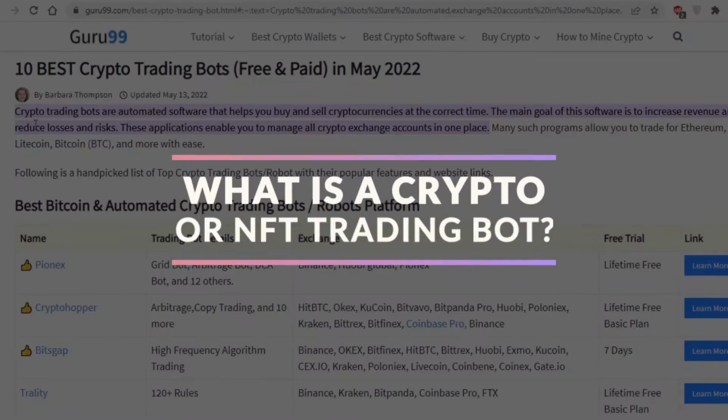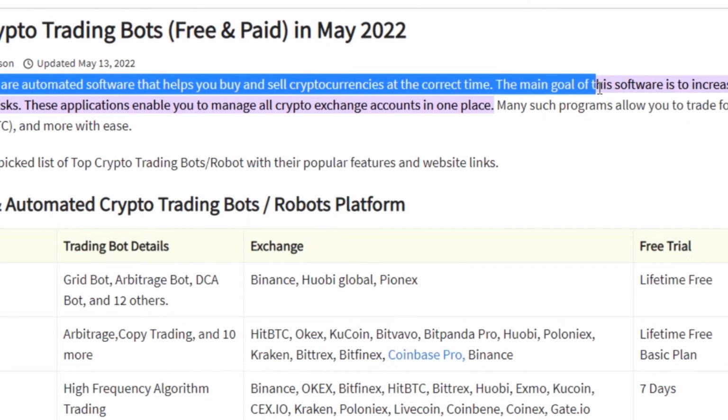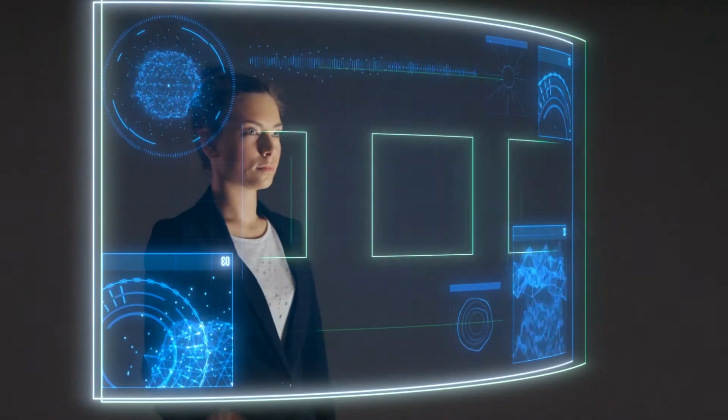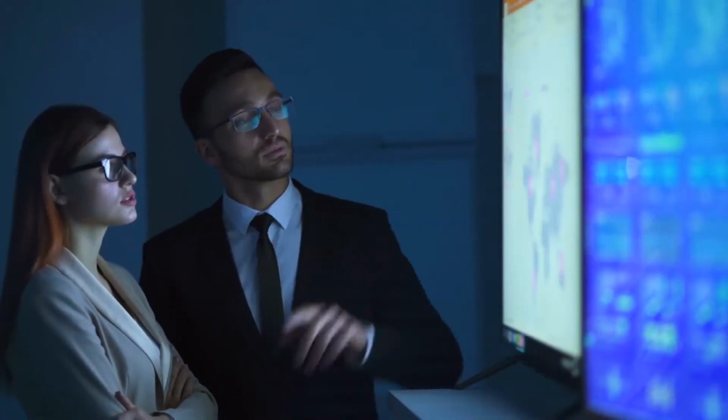What is a crypto or NFT trading bot? A cryptocurrency trading bot is a piece of software that assists you in automating your trading strategies. In other words, crypto trading bots execute orders at your crypto exchange depending on your trading strategy without your intervention or monitoring. This lowers your risks and gives you a competitive advantage over manual traders.